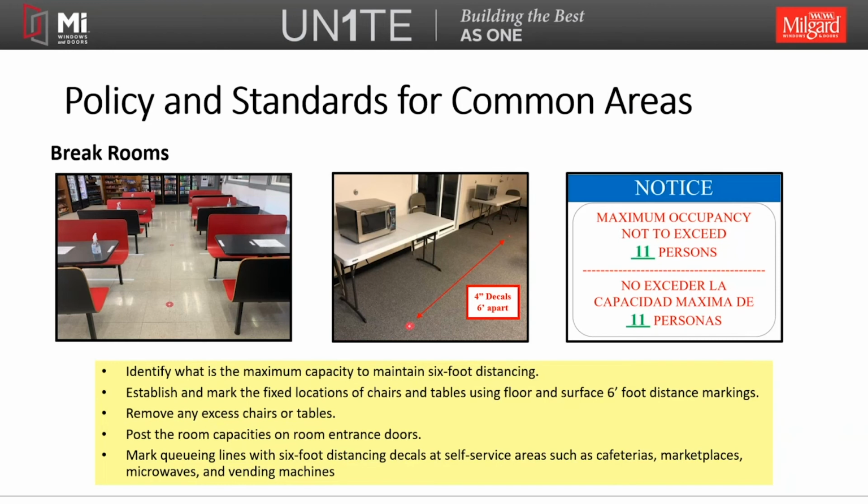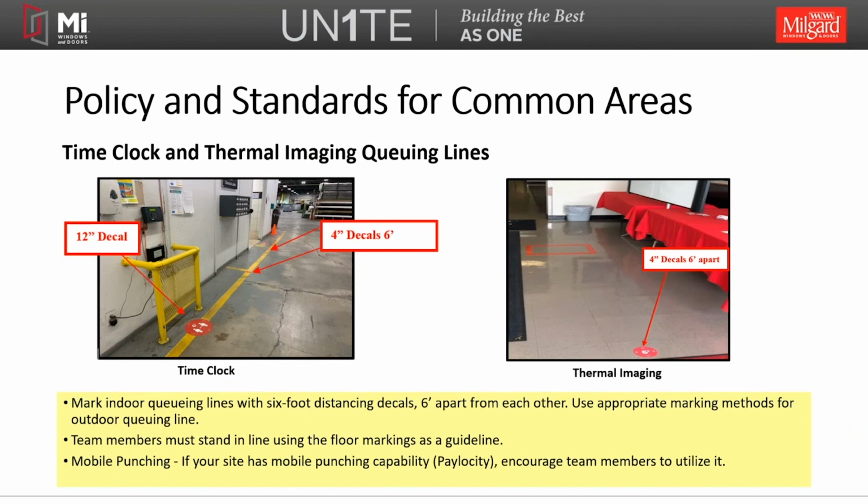Mark queuing lines with 6-foot distance decals at those service areas such as cafeterias, marketplace, microwaves, and vending machines. For outdoor break areas, chairs, and tables, standardized markings should be utilized to maintain 6-foot distance. Team members must stand in line using the floor markings as a guideline, either to get to the time clock or to wait for the temperature check. The locations may use other similar marking methods for outdoor queuing lines.